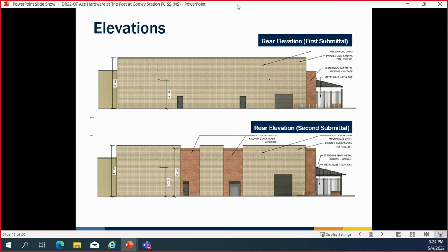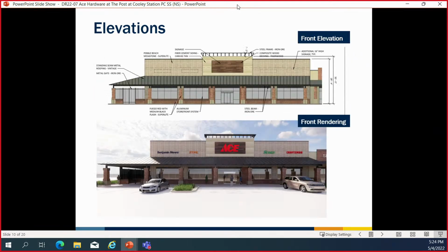On the rear elevations, on the front. No, that was just a rendering and then a front elevation. So those are showing the same design. One being in just a 3D rendering to make it easier for you to see some of the design elements, and it's easier then to compare to some of the real-time images from the site that I included in some of the later slides.